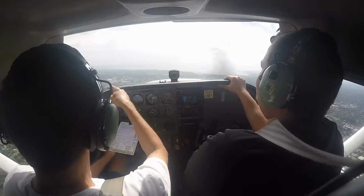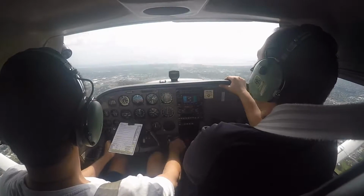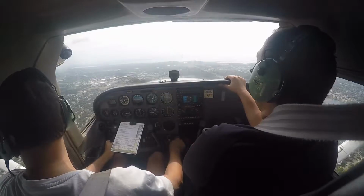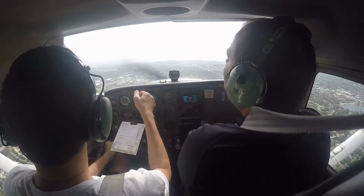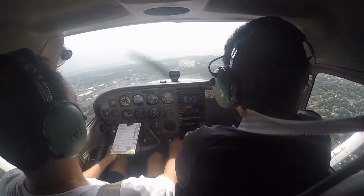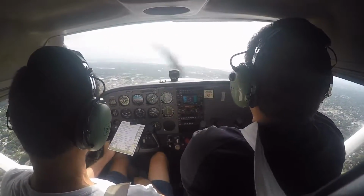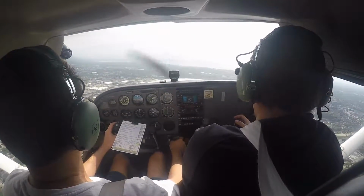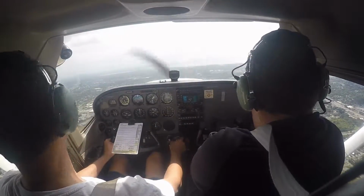I just don't see him. Over there. Clearwater traffic, 1996 is turning final 16, full stop, Clearwater. Over there, you see him? No, it's a blue helicopter. Oh. Trying to find him. There he is. Closer to this side. Okay. He's turning crosswind right now.